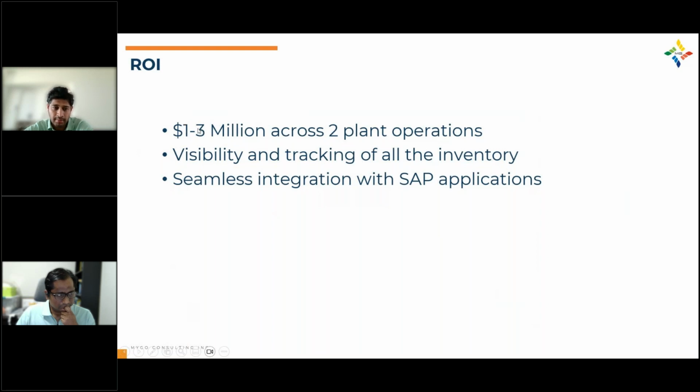We are about to finish. I think we are pretty much done with the application. We are running a decent prod. We're expecting there will be around 1 to 3 million, and then we'll have a more specific number once we have it in the operations. There are some enhancements that we're trying to do on top of this, so I think that will bring in more and more cost savings.